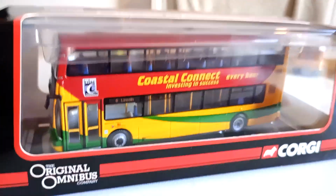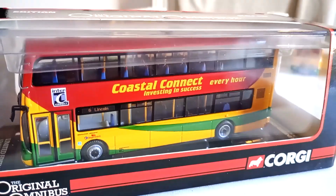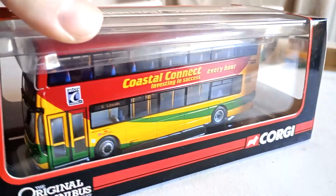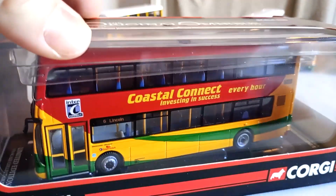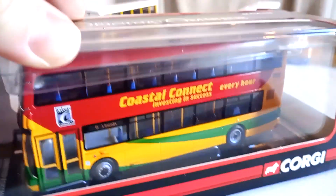But these Wright Eclipse Geminis were used on the Interconnect 6 between Lincoln and Skegness. Now, Corgi did two different versions of this model. They're both the same, but the only thing that was different is the destination board.